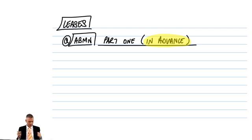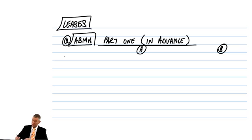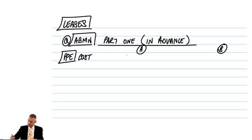So the question says, ABMN has the following lease contracts where instalments are paid in advance, A and B. So we've got contract A, contract B. And what we're asked to do essentially is come up with the PPE and the liabilities for this. So the PPE cost, the asset cost, is 800 for A. The life is 4 years, so the depreciation would be 200.